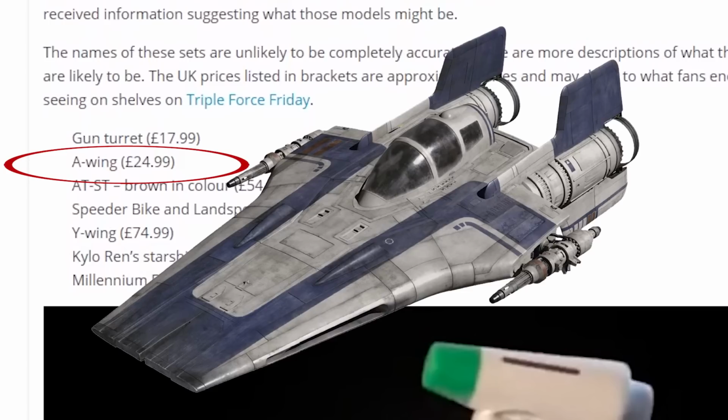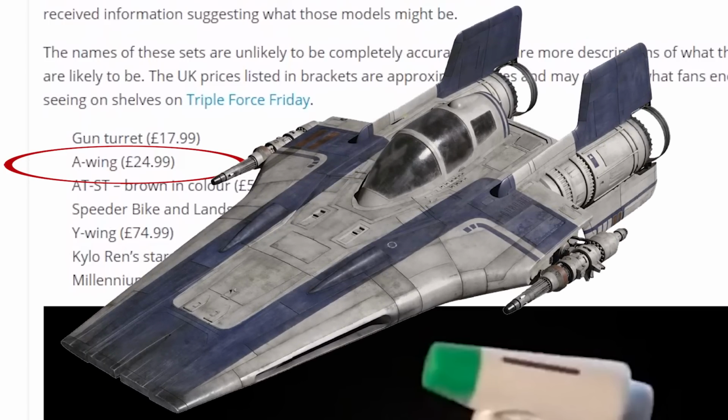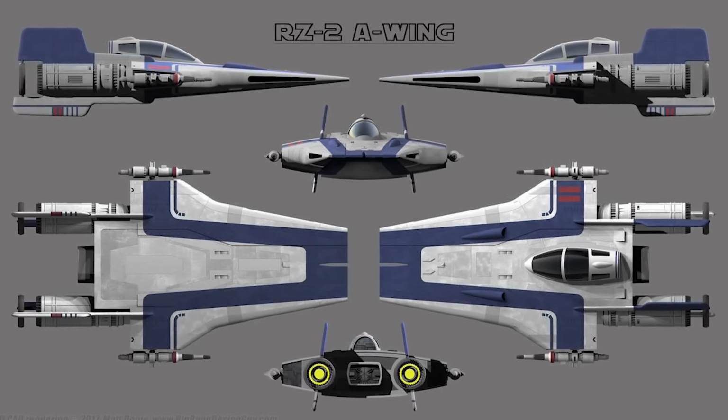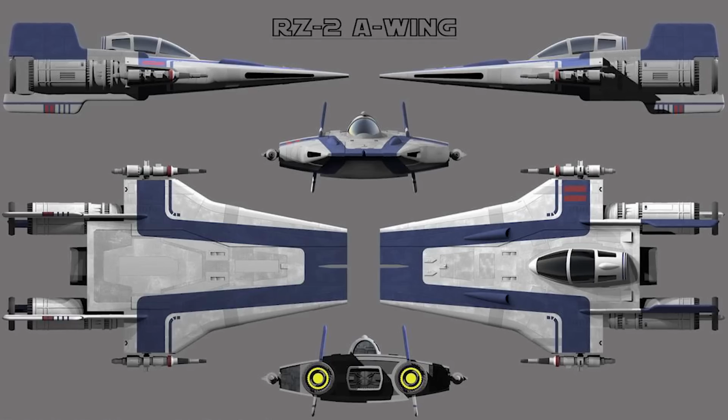And personally, I'm looking forward to see how LEGO decides to tackle the RZ2, which we technically haven't gotten yet. This is the updated version of the A-Wing. Chances are it's gonna come in blue, and if they try to stay accurate, it should be a little thinner than the last A-Wing we got.